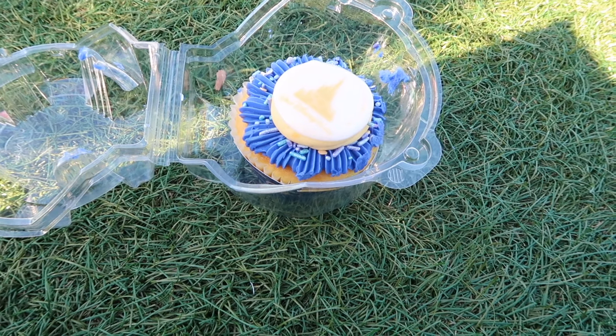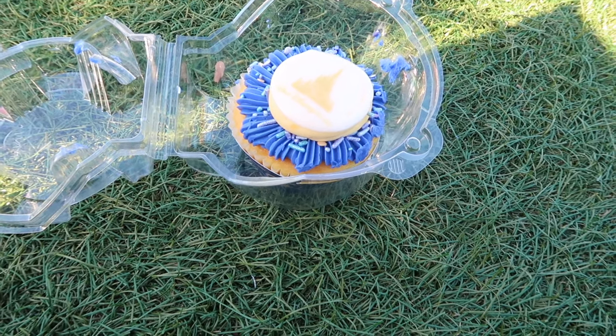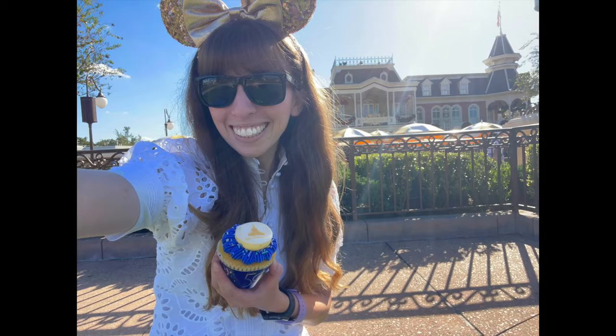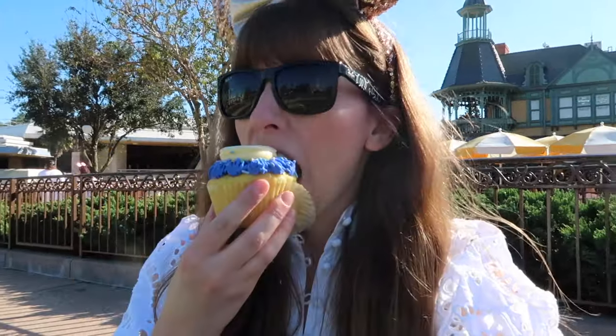Okay, so I just got this cupcake from Main Street Confectionery for the 50th, and it's so cute. I'm so excited to dig in. Here we go. Let's eat. Really delicious vanilla flavor. Really, really love it. However, make sure you don't get the blue on your tongue.